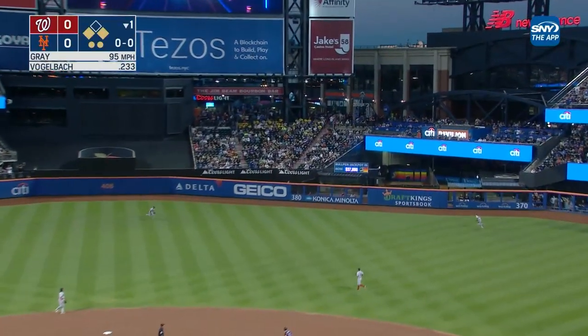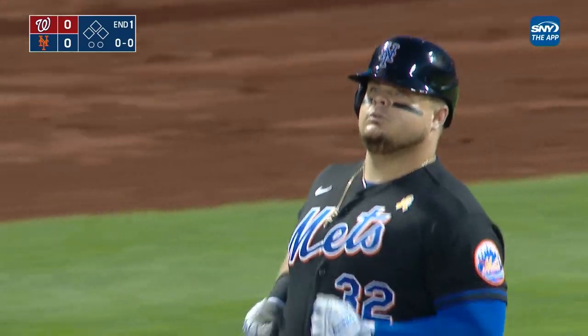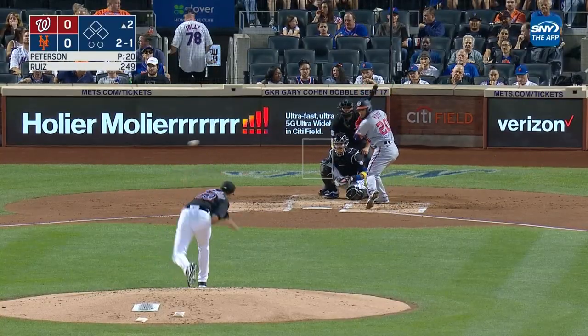Out to right center, off the end of the bat. Meneses went back and now comes in and makes the catch to get Josiah Gray out of the bottom of the first. The score is still tied at 0. It's the second with no score.